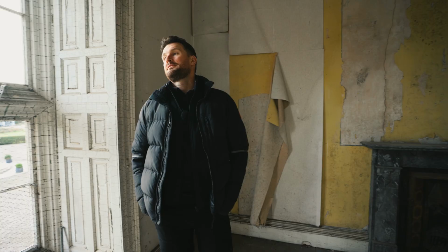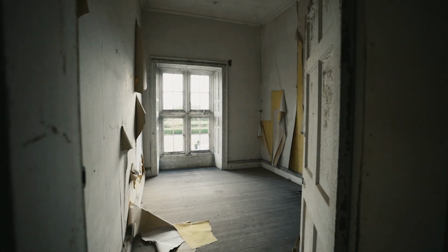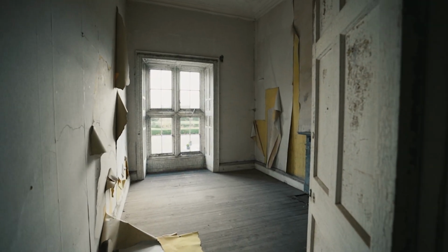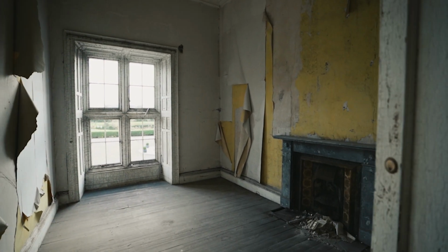While we're in this south wing, these are the sort of rooms I get excited about developing. They're not the hardest layout, everything's pretty good, everything's in good condition. A lot of the windows actually have come back okay from the survey, and we want to try and keep a lot of the original shuttering if we can.